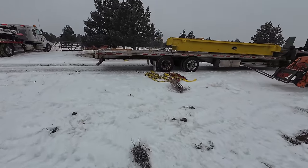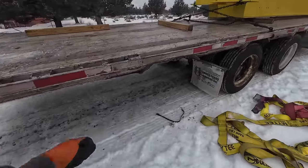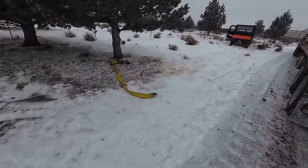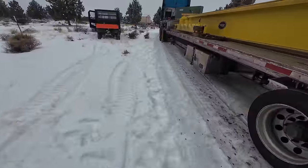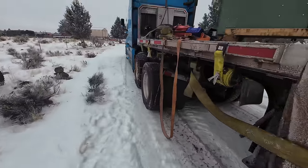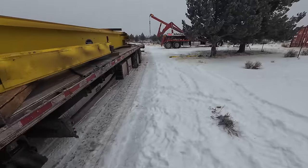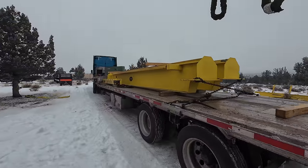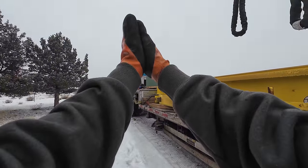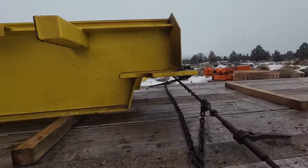There's a big puzzle. Ready when you are. Yep. Okay, now it's time for the two heaviest pieces. Heaviest thing we're gonna lift today.